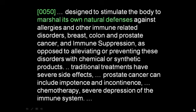Designed to stimulate the body to marshal its own natural defenses against allergies and other immune-related disorders, breast, colon, and prostate cancer, and immune suppression, as opposed to alleviating or preventing these disorders with chemical or synthetic products. Traditional treatments have severe side effects. Prostate cancer treatment can include impotence and incontinence. Chemotherapy encourages severe depression of the immune system.